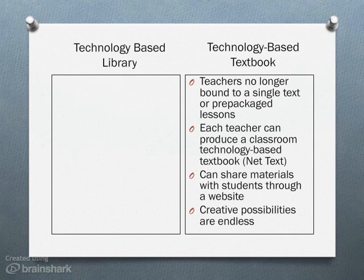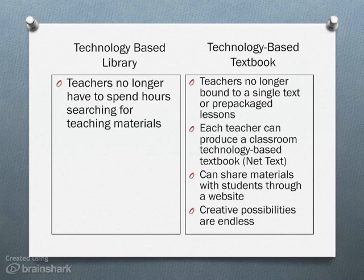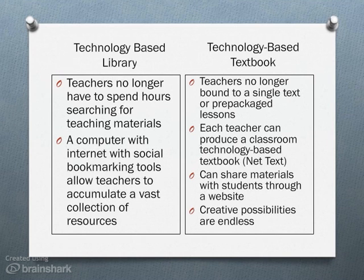Some ways teachers are using technology in the classroom now are technology-based textbooks and technology-based libraries. Technology-based textbooks allow teachers to no longer be bound to a single textbook or prepackaged lessons. Each teacher can produce a classroom technology-based textbook, or NetText, and can share their materials with students through websites. The creative possibilities with technology-based textbooks are endless. Technology-based libraries allow teachers to no longer have to spend hours searching for teaching materials. A computer with internet and social bookmarking tools allows teachers to accumulate a vast collection of resources.